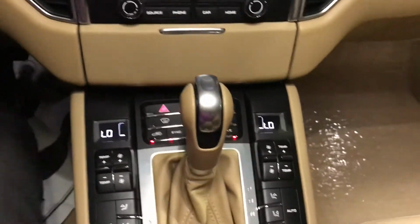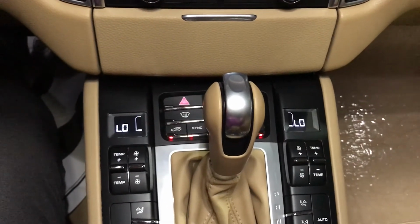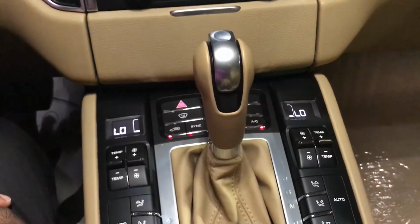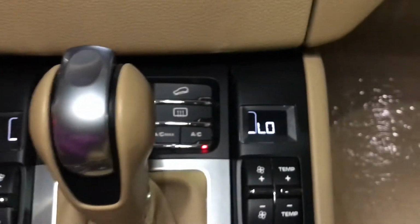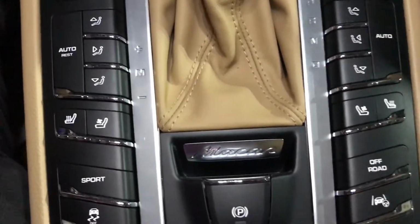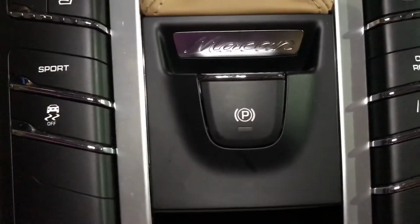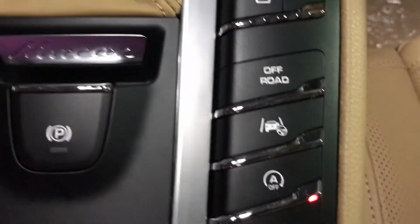The Macan's unique in the sense that it uses a PDK, which is what's in the Boxsters, the Caymans, and the 911s. It's a transmission that's commonly found in sports cars. Shifts extremely fast and extremely smooth. You have the dual zone climate control, and here are all your climate settings. You have your heated and ventilated seats with the Premium Package Plus. You have your standard sport mode, your Porsche Stability Management, electronic parking brake, off-road mode, considering the vehicle is all-wheel drive.